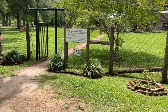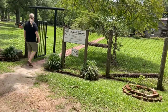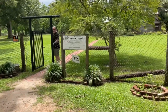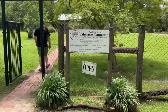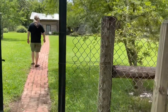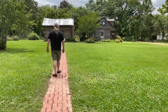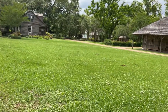All right, guys, this is our first stop on our journey into Natchitoches Parish today. We're stopping at Melrose Plantation. We decided to visit Melrose Plantation because it was home to Clementine Hunter. She was a black folk painter from Natchitoches Parish. She was a self-taught painter. She lived in the Cane River region of Louisiana. She never left the Melrose Plantation for more than 100 miles. And she painted over 1,100 paintings. Awesome.